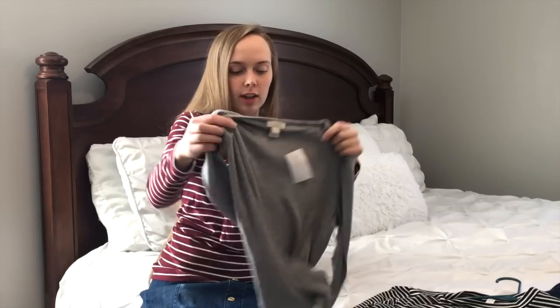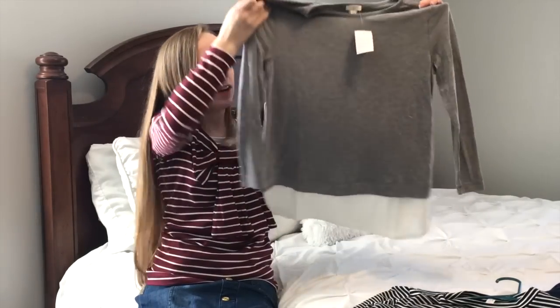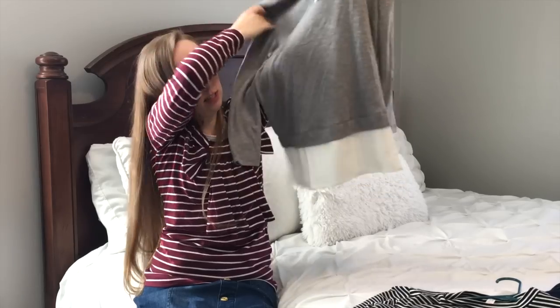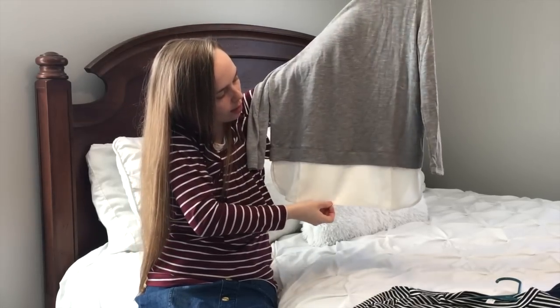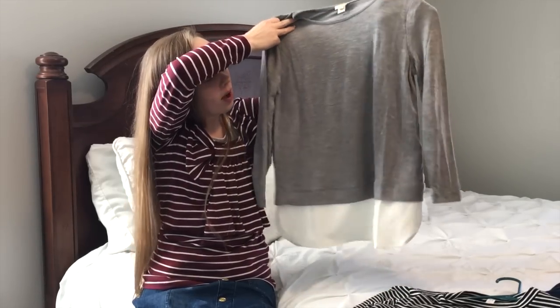And my final shirt that I have is also from J. Crew, and it's another long sleeve shirt, and it's just gray, and it's got this white layered look, and these shirts are kind of in style right now, I've noticed, and so I liked these.